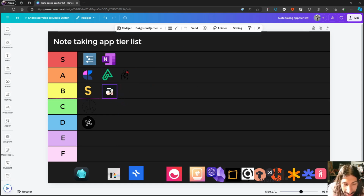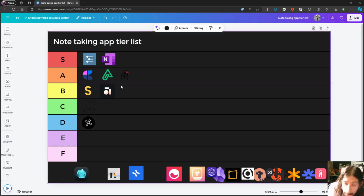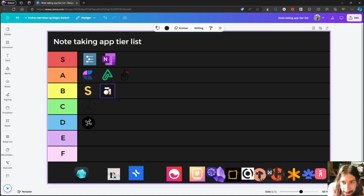Actually, I will put it in B tier, and it isn't because the application is bad, it is just that it is so new, and it still needs time to develop and become stable. I feel like, for example, Twos had a lot of these bugs earlier in the year, but I think that most of them have been resolved. I at least haven't experienced any of them recently, but in Anytype I have experienced some of them.